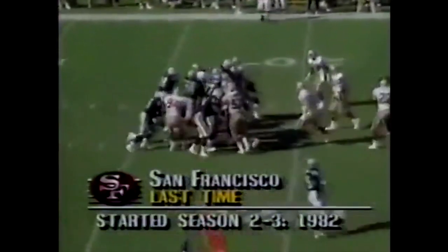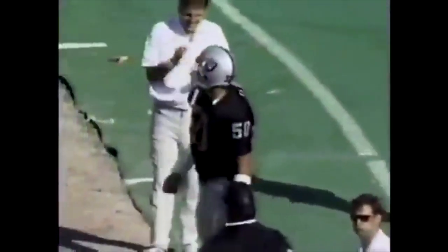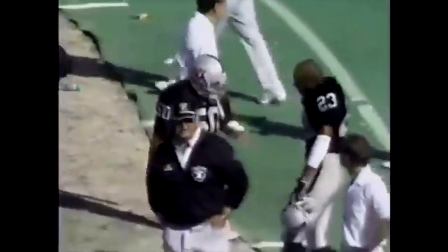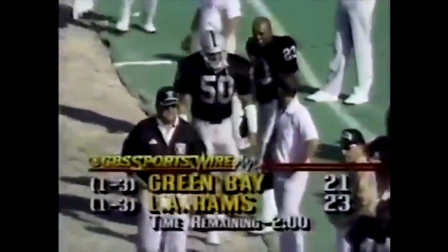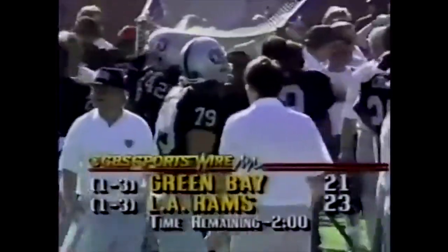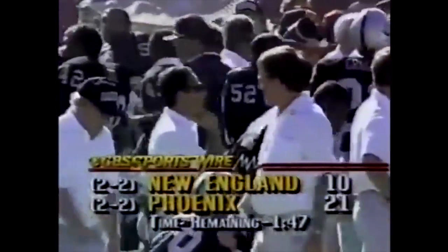Last time the 49ers started 2-3, as it appears they're going to do this time, was back in 1982. Ronnie Lott looks like he's still ready to play some more. I'll tell you, he comes on game day ready to play. He told me once last year, he said, I don't have as many hits in me. He said, I have to pick my spots. He said, I have them. You talk about Ronnie Lott, Roger Craig, and you have to remember there's another ex-49er, number 50, Ricky Ellison. So there are 3 happy Raiders who were ex-49ers.